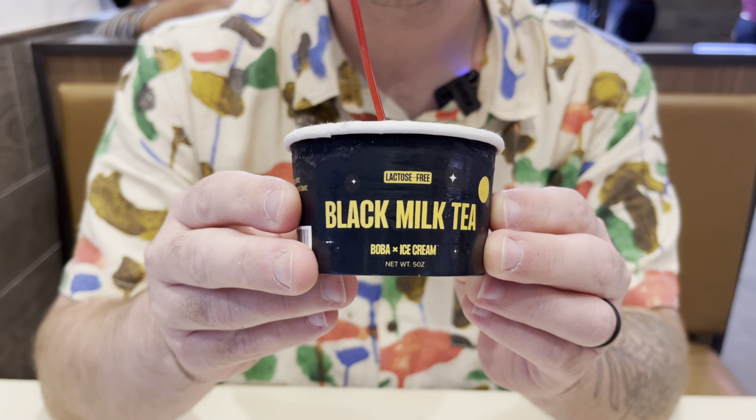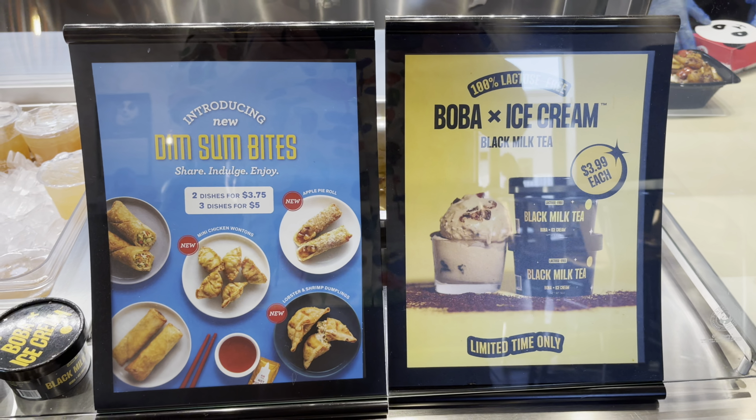I think the dim sum items are fun, but at the end of the day, there are so many other great, cheap dim sum spots that serve more authentic dim sum that I think tastes a little bit better. So keep that in mind if you're here. Grab the burrito, grab some ice cream. I did like the apple pie thing though, for what it's worth. I thought that was worth it.